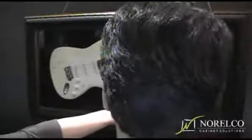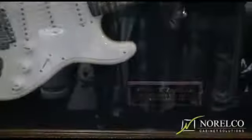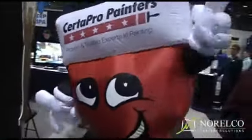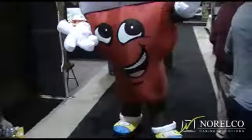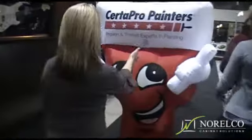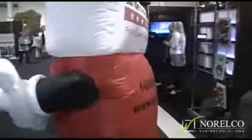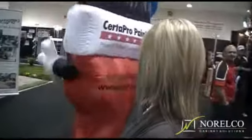Okay. Eric Clapton. Signed right there. Now, you don't see that at every home show. Let's get Tammy hugging him. Give him a big hug, Tammy. Hey, that's a big giant heart or something, I don't know. I'm always afraid. Paintbrush. Oh, it's a paintbrush. They're painters, silly me.